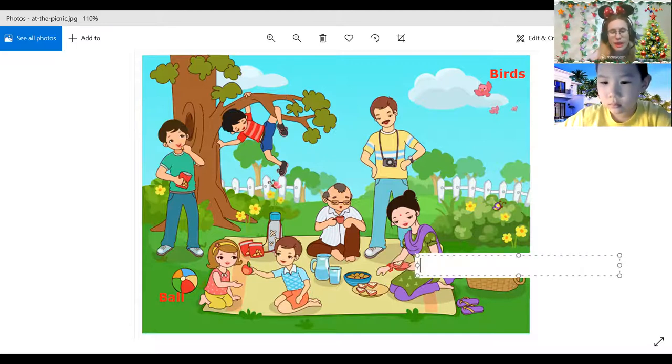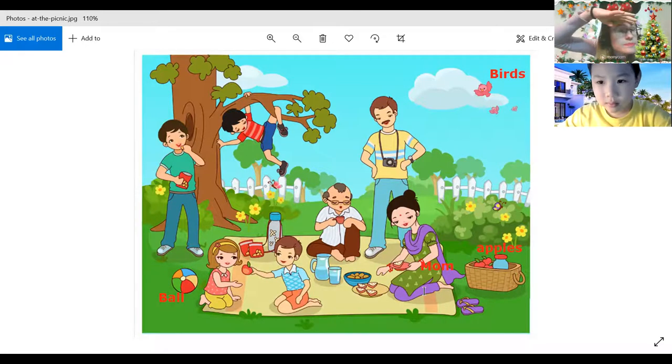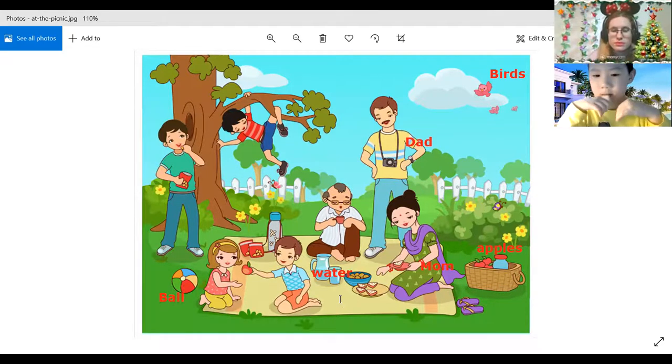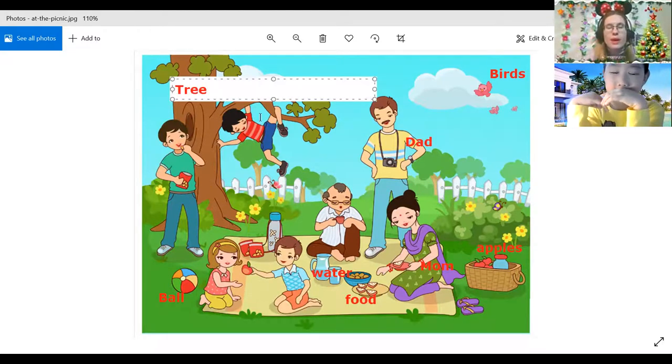I see a mommy. I see apples. What can you see? I see a daddy. Oh, very good. What else do you see? Oh, I see some water. Some food. What else do you see? I see a tree. A tree, yes. And a boy climbing the tree.